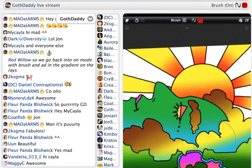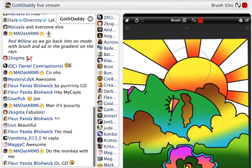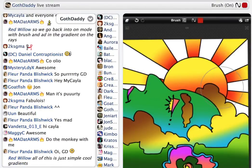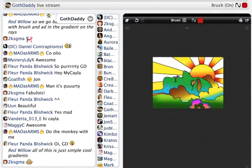I'm going to go a little darker. This is something I wanted to try the last time I did it. And just hit this. Just a little darker in the center. Just kind of give it a little more depth. Yeah, I kind of like that. It makes the sun stand right out.